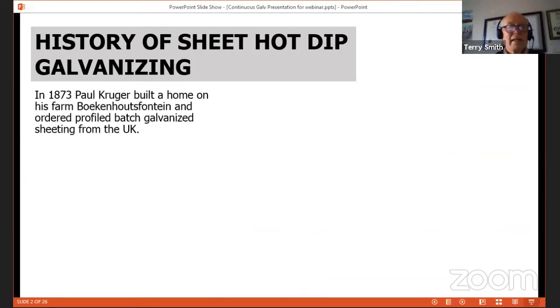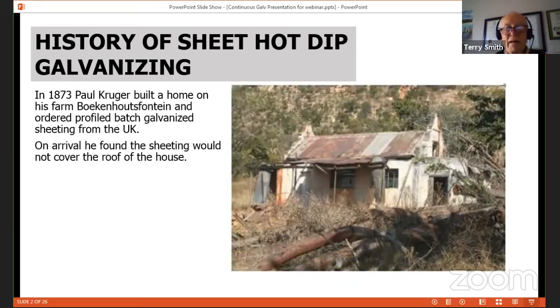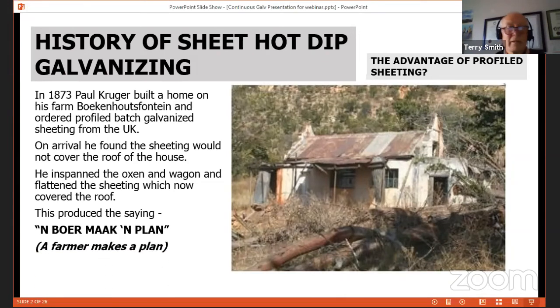In 1873, Paul Kruger, who was the president of the Transvaal at that time, built a home on his farm, Buchenhuntfontein, and ordered profile batch galvanized sheeting from the UK. On arrival, he found that the sheeting would not cover the roof of the house. They made a bit of an underestimation. So the advantages of profile sheeting, he inspanned the oxen and wagon and flattened the sheeting, which now covered the roof. This produced the saying, a boer maak 'n plan, and in English, a farmer makes a plan.